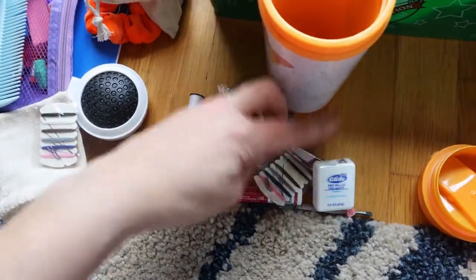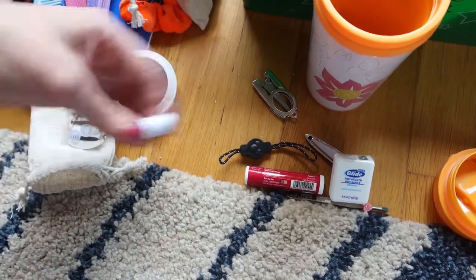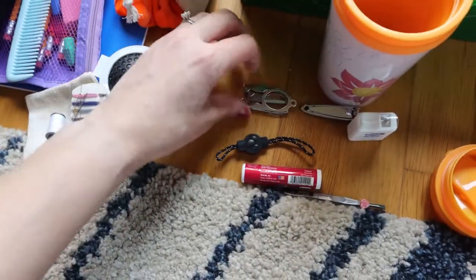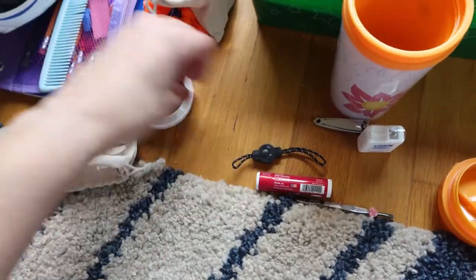You can also have a self-made sewing kit if you would like. I did stick like 3 of them in there just because they're little. I put an extra spool of thread just in case. We've got scissors. These are scissors. You can slide them and then they fold back up, so they save a lot of space.